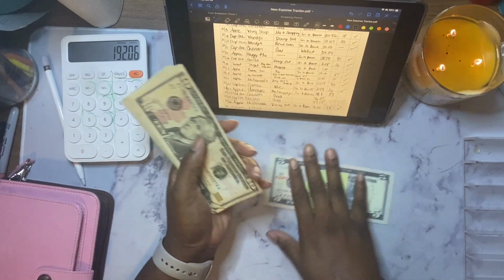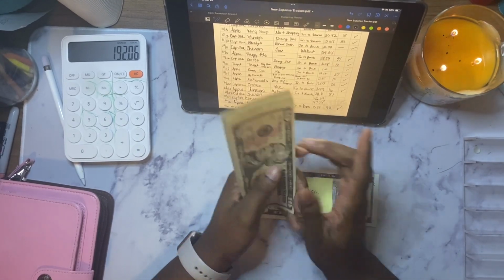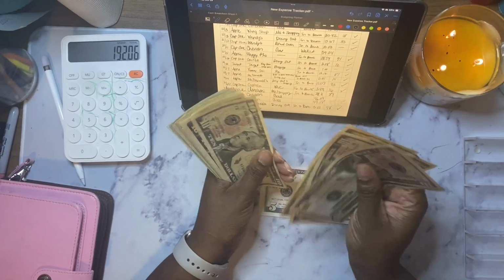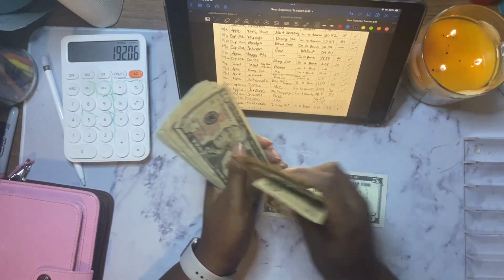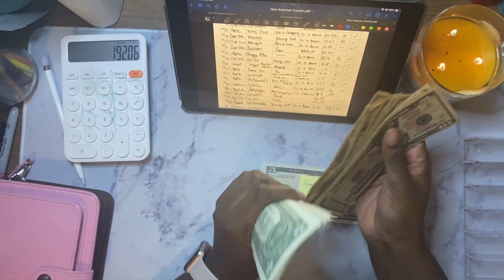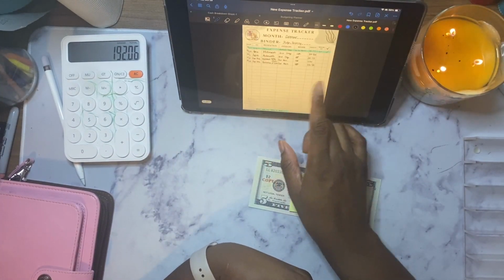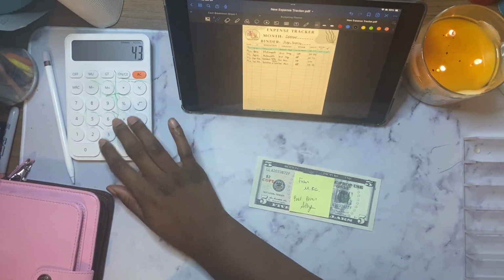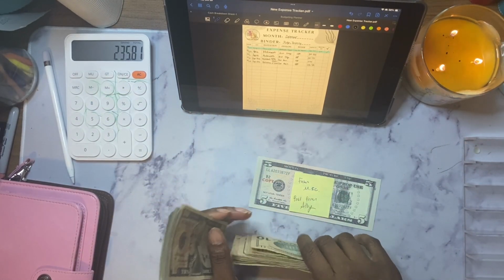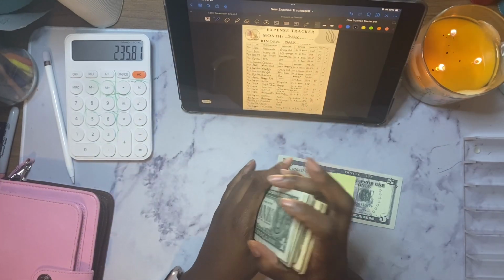So let's count and see how much we have. 100, 200, 300. I wish these were hundreds. So 10, 20, 30, 40, 50, 60, 70, 80, 91. 10, 20, 30, 40, 50, 60, 70, 80, 92. What am I missing? Oh, I have a $43 charge. Okay. I was about to say, excuse me. So that's $235.81. So that's $200 right here. Let's count that one more time.